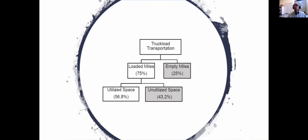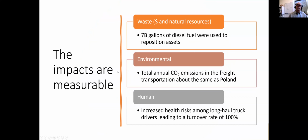We are literally getting no value for about 25% of the miles that are traveled in truckload. We travel those miles just to reposition assets. Of the ones that are loaded, they typically max out on weight, or the load's not big enough. And so there's all this unutilized space. Now, that has some implications. First of all, there's clearly spare capacity there that can help solve some of these problems we've been discussing, but we're also wasting a lot of fuel.